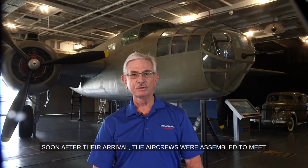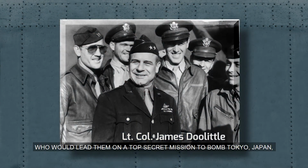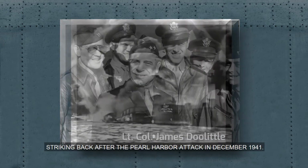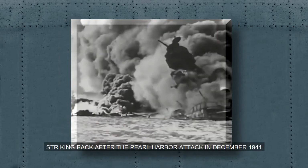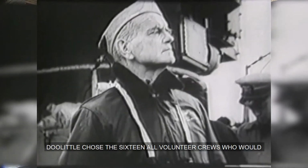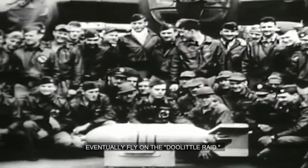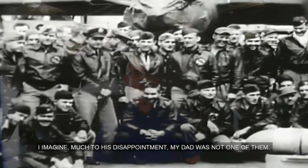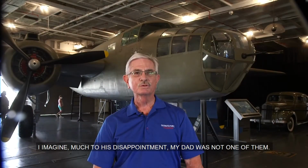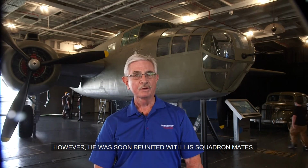Soon after their arrival, the air crews were assembled to meet Lieutenant Colonel James Doolittle, who would lead them on a top-secret mission to bomb Tokyo, Japan, striking back after the Pearl Harbor attack in December 1941. Doolittle chose the 16 all-volunteer crews who would eventually fly on the Doolittle raid. I imagine, much to his disappointment, my dad was not one of them. However, he was soon reunited with his squadron mates.